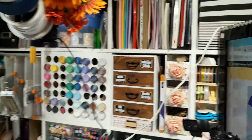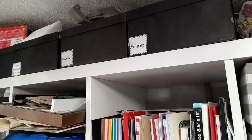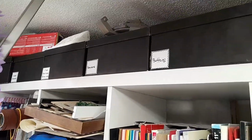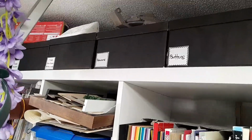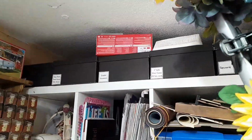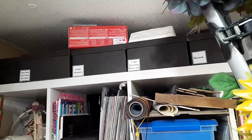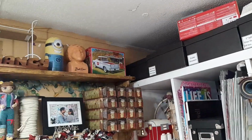I put all those boxes up there. They're things that I don't get to often, but they're easy to get to, like the paracord and buttons, and like over there the crochet ornaments that I'm working on for the end of the year and stuff like that. But I'm liking it so far.